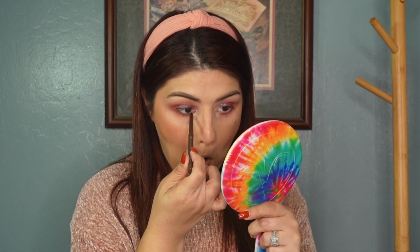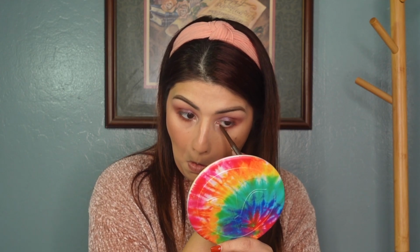The pencil's applying very nicely onto the waterline, and I will say, you guys, for longevity, it did extremely well without wiping off or watering. Since it's waterproof, I'm also adding it to my top rim right here. Usually that's the biggest test. Well, for me.